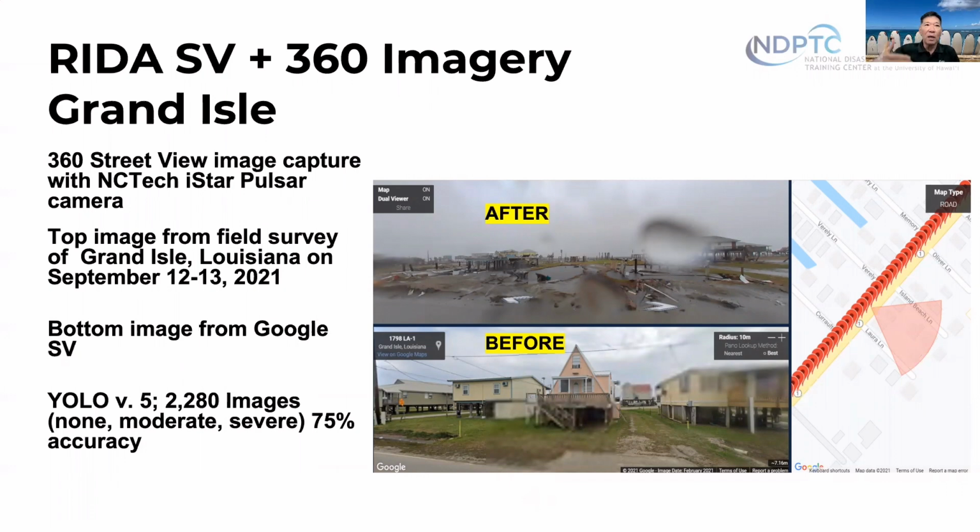Again, the bottom imagery shows the Google Street View imagery, and then the top image shows the imagery that we collected. And you can see one of the challenges about getting real-time information. The storm had lingering effects, and it's challenging to capture good imagery because of the rainfall and other harsh conditions.